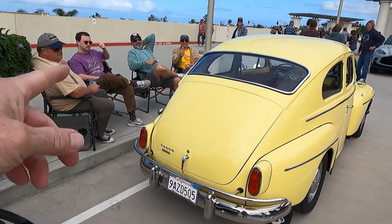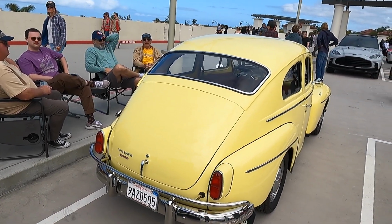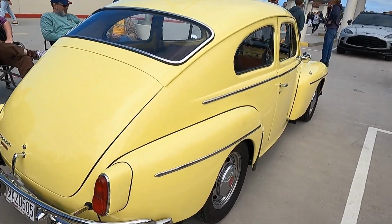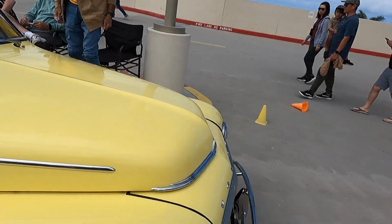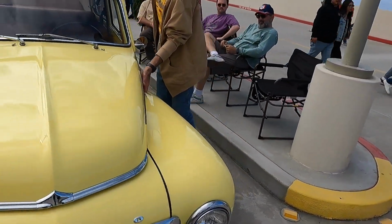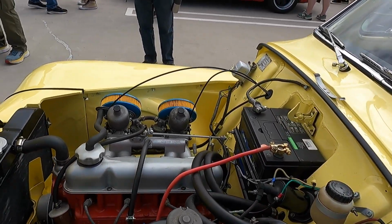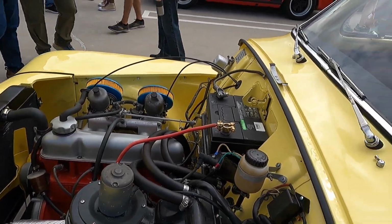Great color. Who owns this? Good job. How long have you had it? Took you a year and a half? It looks great. Once again, something you don't see every day, but isn't it great just seeing something a little different? You want to pop the hood and show us? Look at that. Good job. Couple of twin SUs underneath there. Really good. Good job.